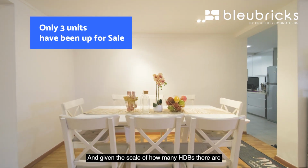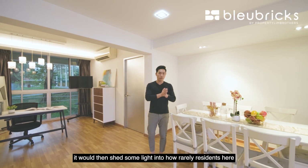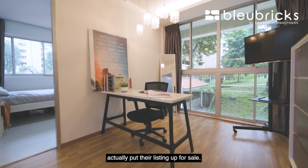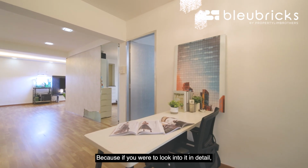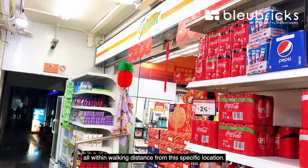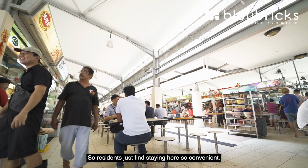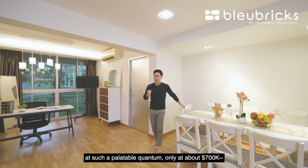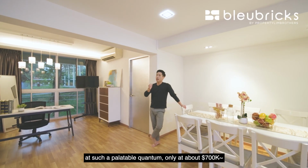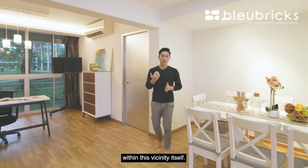And given the scale of how many HDBs there are within this locale, it sheds some light on how rarely residents here put up their listing for sale. If we look into it in detail, one thing we will immediately notice is that there are multiple nodes of amenities all within walking distance from this location. So residents find staying here so convenient, and on top of that, at such a palatable quantum, only about 700 odd thousand. So before that, let's talk a little about the pricing comparison within this vicinity itself.